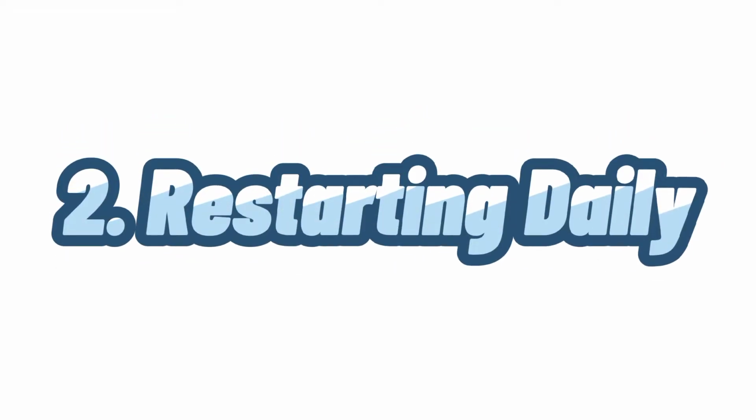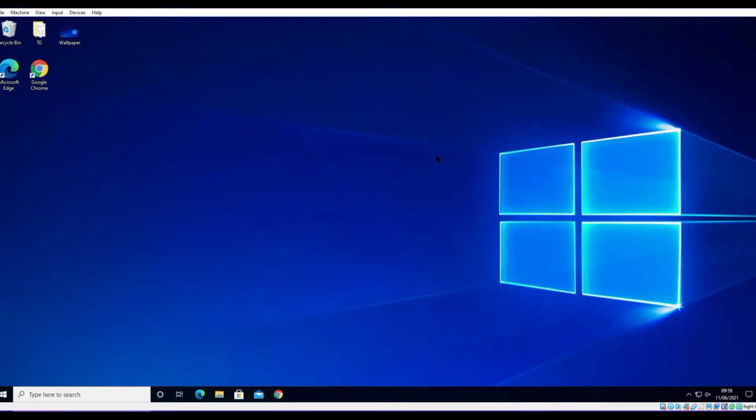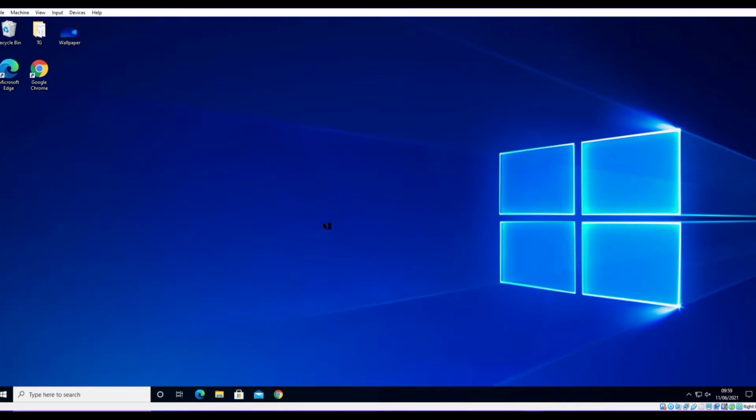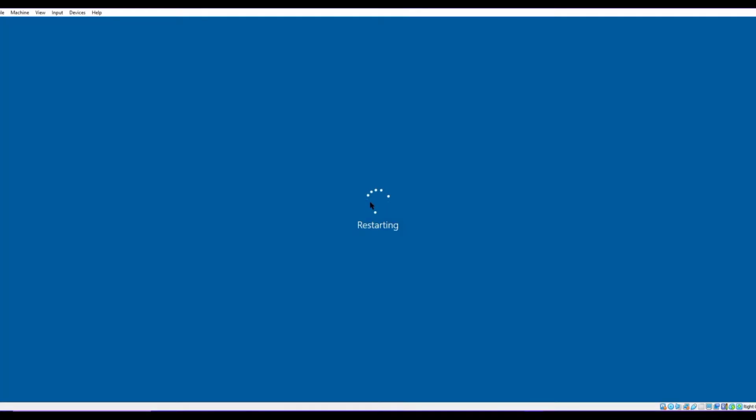2. Restarting your computer daily. If for some reason you left your computer opened for more than 24 hours, you need at least to do a restart. That will cool it down, close all of your opened programs, and simply relax the computer. This also reduces the chances for BSODs.